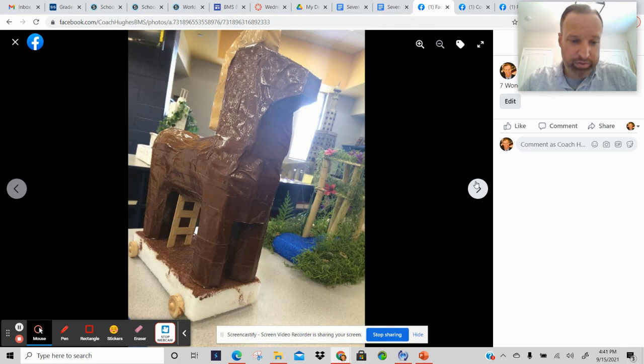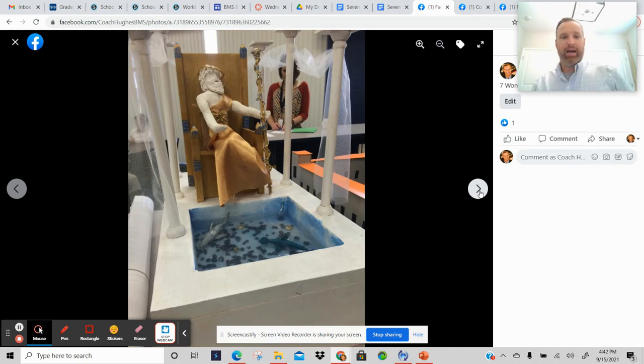This is a Trojan horse. It has working wheels, a ladder there. Little hastily in the artwork department. Remember, artwork is definitely a requirement. Now, this is a picture of the statue of Zeus. It needs to be in the temple of Zeus. You can say it's probably done with clay.